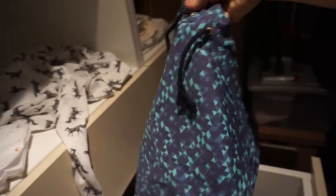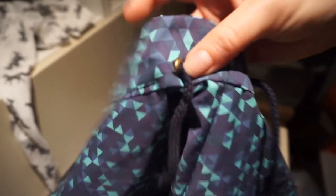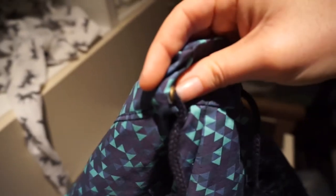Then we have a pair of pants that I actually finished. It's actually boy swim trunks, but I changed them so they were normal trousers for me. But unfortunately, one of the rings came loose. Yeah, there it is. So that has been in my repair pile for I don't want to know how long.